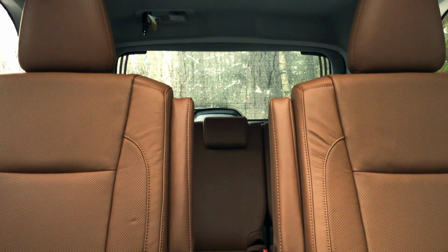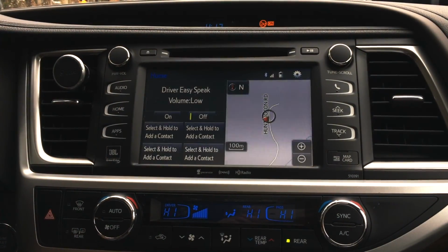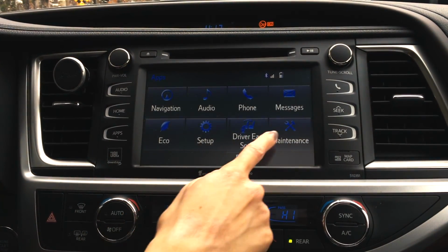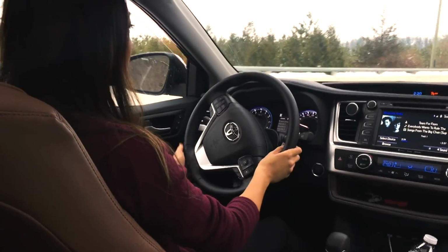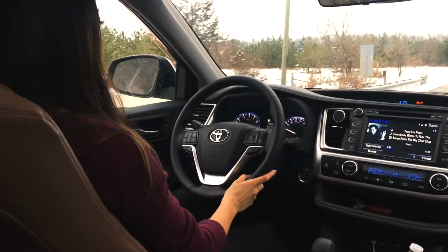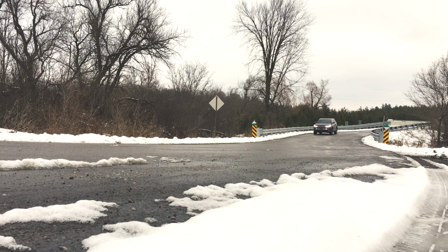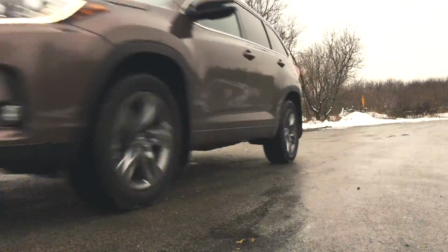Another great feature, especially for those who intend on using the Highlander to its fullest capacity, is the Driver Easy Speak feature. Instead of the driver having to yell to the rear passengers, this feature transmits audio to the rear speakers. This car is incredibly comfortable and easy to drive since the steering is on the lighter side. The Highlander definitely is the type of car you'd enjoy if you have long drives or go on long trips often where you need something practical, comfortable, and spacious.